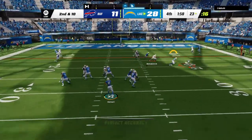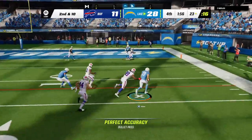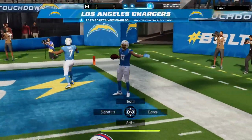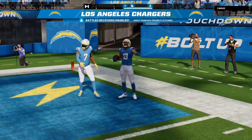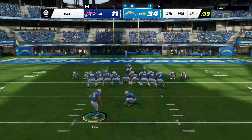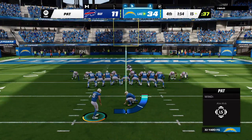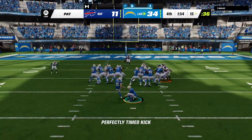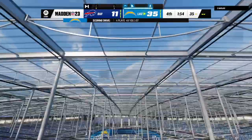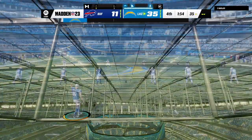Here's Herbert. Caught by Allen. Touchdown! Keenan Allen with a touchdown reception from Justin Herbert as his guys have opened up a very comfortable lead. Extra point right down the middle. And the lead is now 24.